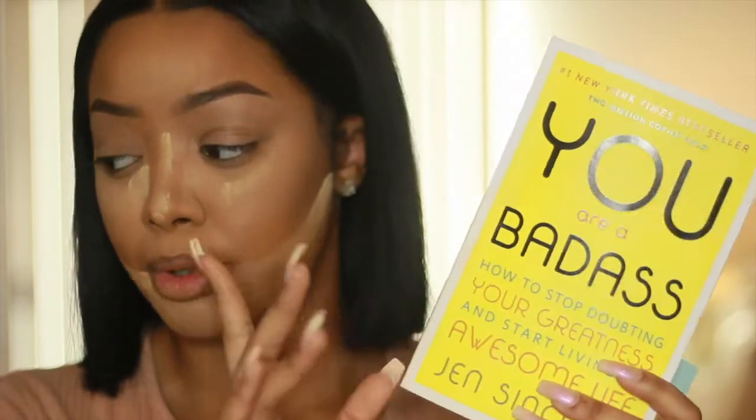I'm almost done with it, but so far I really love it, and I think there are some great suggestions in it. I love the format and the layout of the book because she literally gives you lists that you can follow. It's just a good book, so I would definitely recommend that.